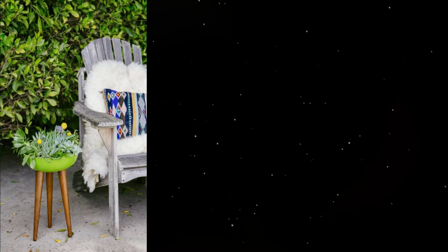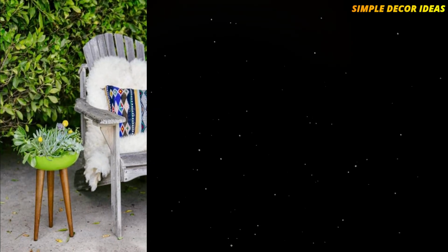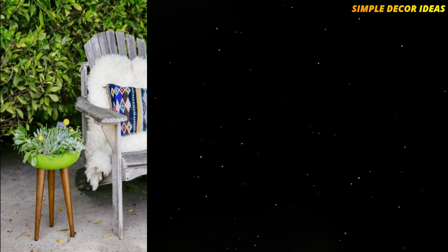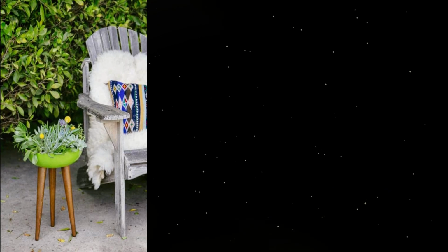13. Tripod succulent planter. This gorgeous looking planter is made using IKEA's round leg serving bowl and some chair legs. The bowl has that great green color that is so mid-century, and the shape is also so retro.